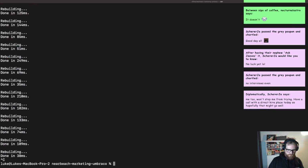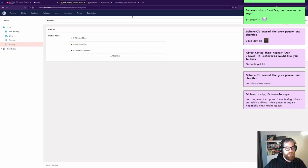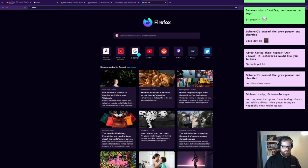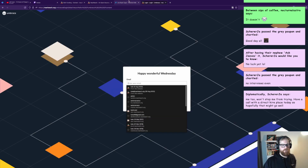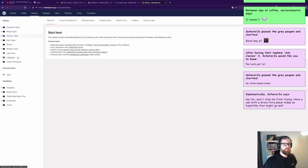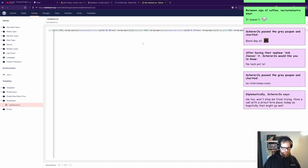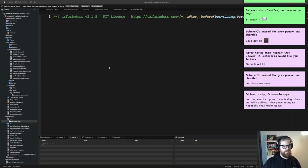So what I'm going to do, npm run prod. Going to run it. It's going to minify it. I should go to near.org and Braco. I don't know if I can actually reach it from in here. Settings, style sheets, NearBeach CSS. All right, delete all that. What I want is I want to go to www.root. I want to go CSS. I want to go NearBeach. I want to copy all this.